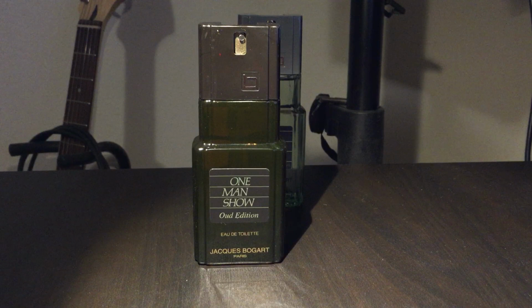I would definitely recommend this for someone looking for something for the cold weather that's oudy and has that leather. I don't think it has tobacco in it, but sometimes I get a bit of a tobacco vibe too, though there's none in here. But at any rate, Jacques Bogart, One Man Show, Oud Edition: very affordable, smells great, really loud, really projects like crazy, and lasts all day long.